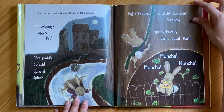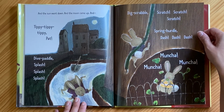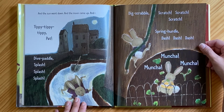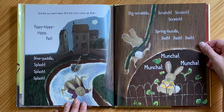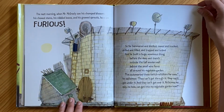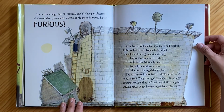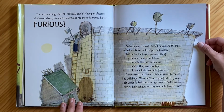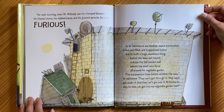And the sun went down, and the moon came up, and tippy, tippy, tippy, pat, dive, paddle, splash, splash, splash, dig, scrabble, scratch, scratch, scratch, spring, hurdle, dash, dash, dash, muncha, muncha, muncha. The next morning, when Mr. McGreely saw his chomped blossoms, his chewed stems, his nibbled leaves, and his gnawed sprouts, he was furious.